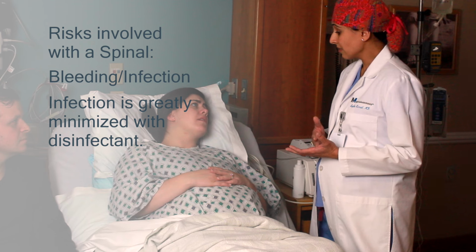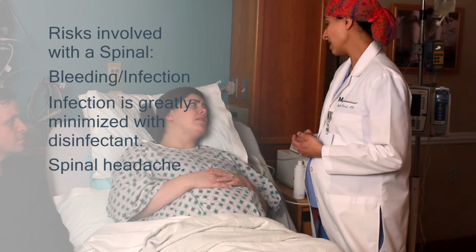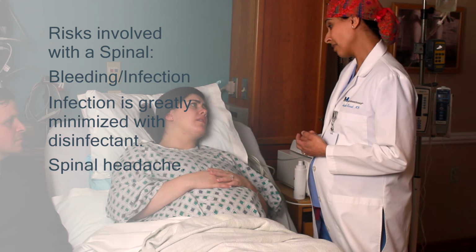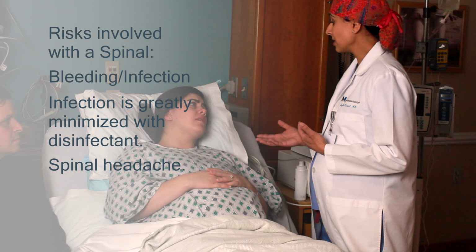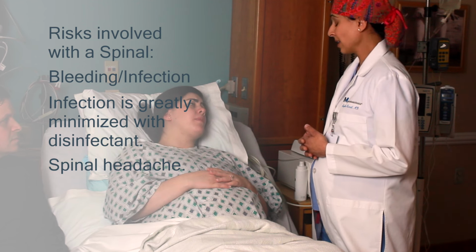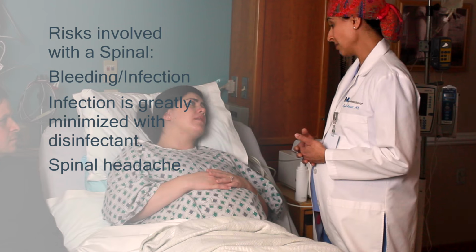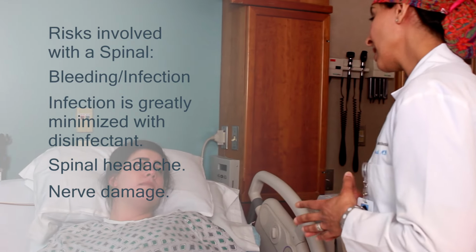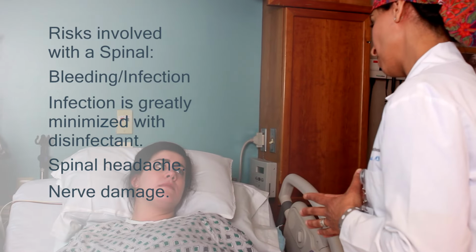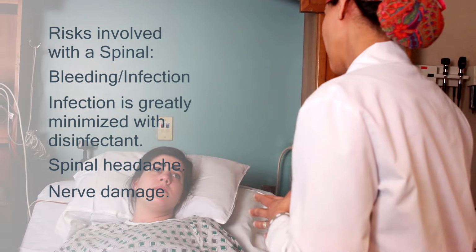As far as the most common risks, there can be something called a spinal headache. It happens in about 1% of patients, so not that frequent, where you will have a headache, and you'll notice it in the first 24 hours after the procedure. There are very easy ways to treat it, so we'd like to know if you have any of those symptoms. And then finally, nerve damage is always a risk, but it's very rare because we place the spinal just below where the spinal cord ends, so that greatly minimizes that risk.